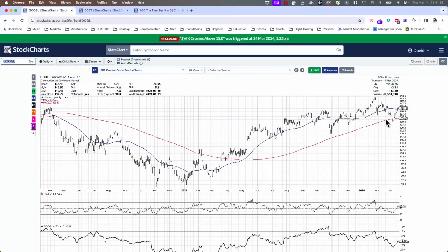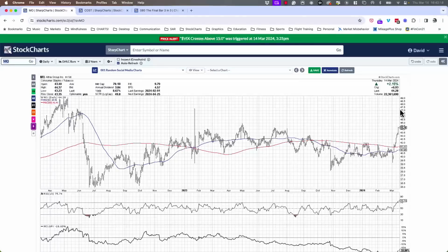Alphabet, GOOGL, is the ticker that we look at. The C shares are GOOG. They're pretty similar, to be honest with you, but I tend to use the A shares as the primary charts that I'm looking at. Alphabet not as strong as Microsoft, in that Microsoft has made a new high, and Alphabet's certainly well below it. But look at the bounce off of the 200-day moving average. Now getting back above the 50-day. I think that's a really nice outcome after it was looking a little bit concerning not too long ago.